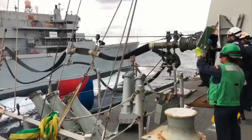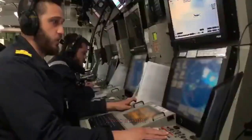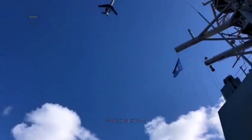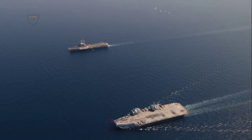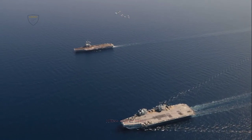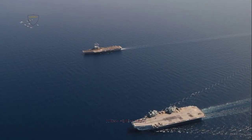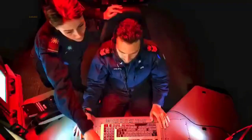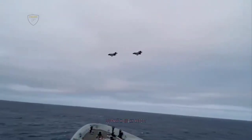HMS Queen Elizabeth and Charles de Gaulle take part in cat-and-mouse style wargame, with both task groups testing the other's abilities to protect and defend against threats. HMS Queen Elizabeth and FS Charles de Gaulle laid on an impressive display of Anglo-French naval and air power as the two nations' flagships worked side by side for the first time.